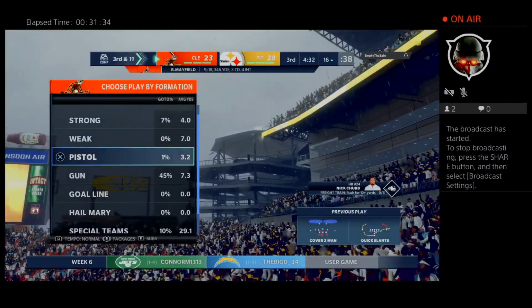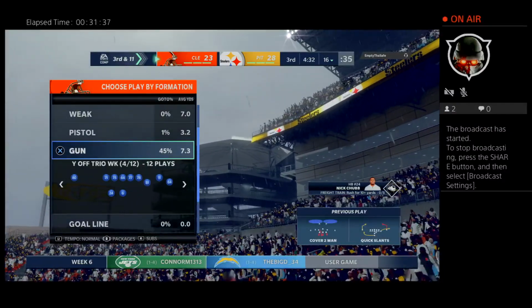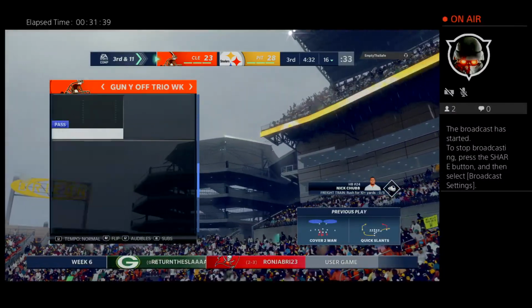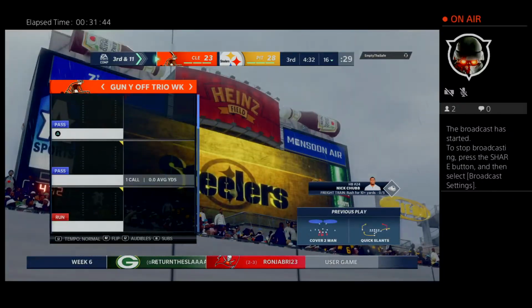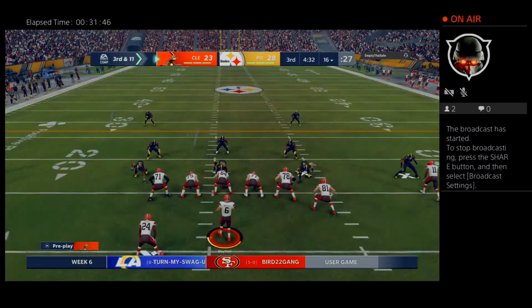He was looking for Michael Pittman that time, and it's 3rd down. Well, we've talked about it, CD, but it bears repeating. They are struggling to throw the football. All the interceptions and more incompletions. It just doesn't look like things are in sync out there.